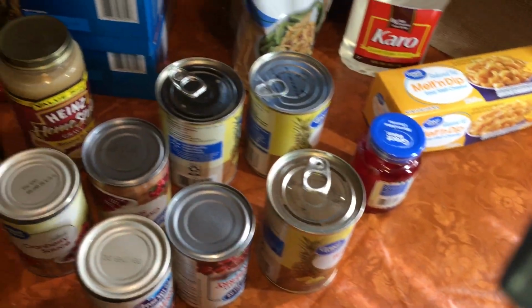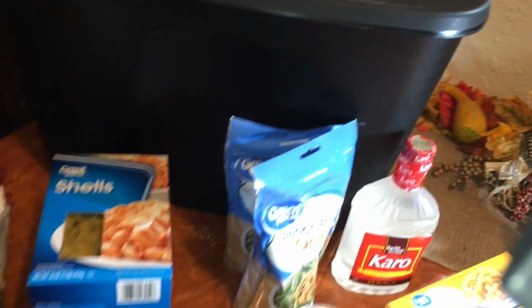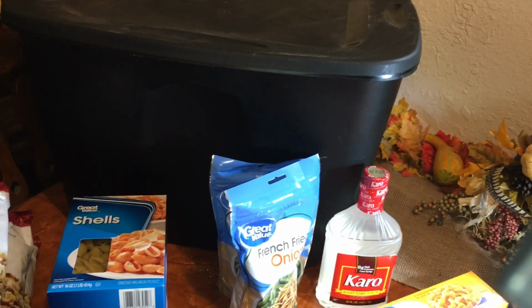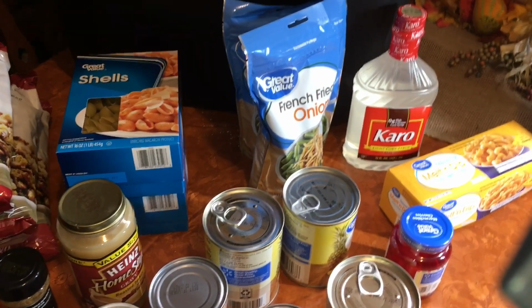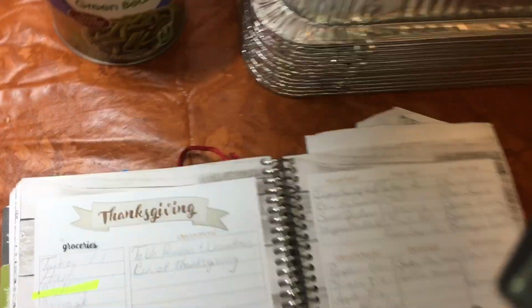Now all of this stuff is going to get highlighted off my list and packed into these plastic storage bins. I have 3 or 4 of them. I can stack them in my pantry. You can stack them in a closet. You can put them under a table or under your bed out of the way. That way you can buy ahead of time, put everything together so you won't accidentally use it, and tuck it away into storage. So now I know where I'm looking at.